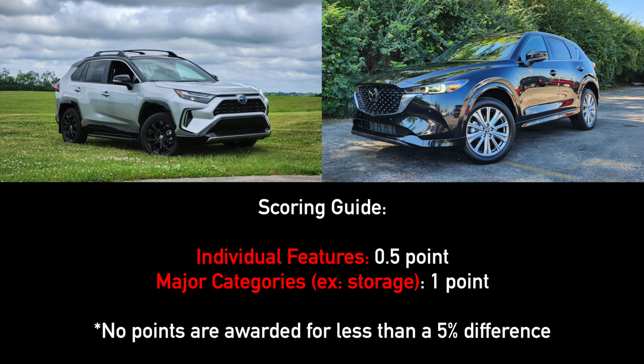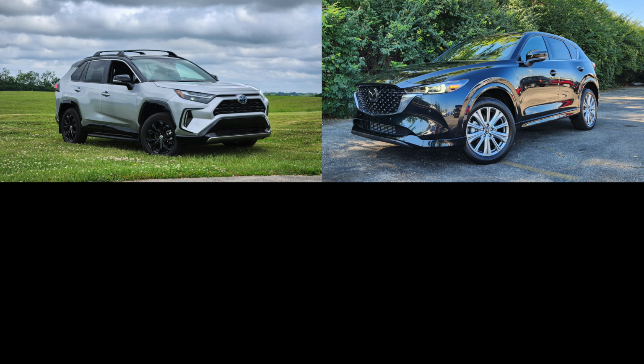Now this is going to be an objective comparison. We have done our best to weigh the points awarded throughout in major and minor categories, but at the end of the comparison, we will sum up with our thoughts and account for that small price difference.